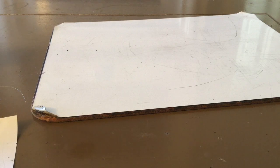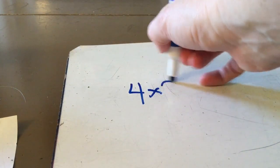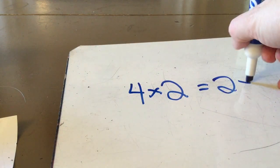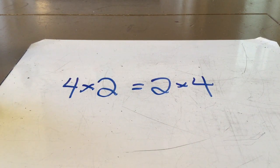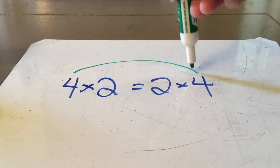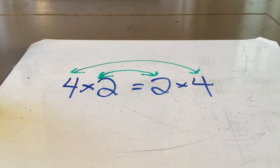Okay, so our picture, so we're first gonna say what our picture looks like. It is 4 groups of 2 and 2 groups of 4. And it's asking us, which property is this? Well, if I see groups, I know that it's multiplication. So I'm going to get rid of A because A says addition. And then I'm looking to see, is it commutative or identity? Well, I see that I have a 4 and a 4 and a 2 and a 2. So I have the same numbers, but they're in a different order.